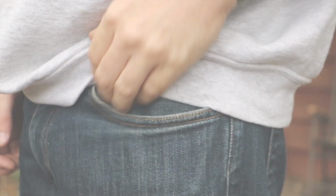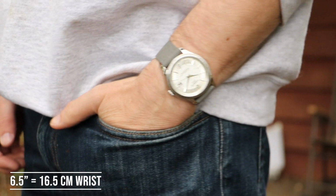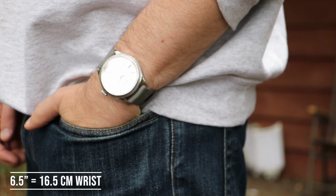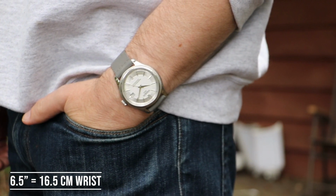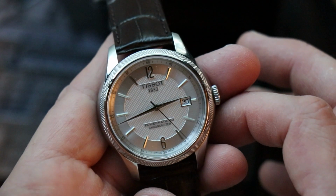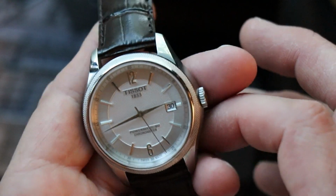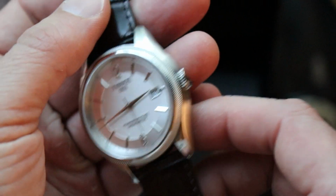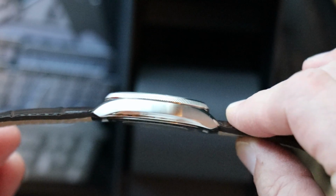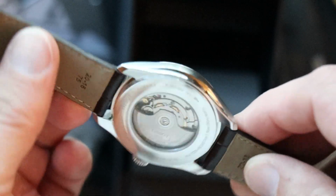for. But from everything I've read, it does wear a little bit smaller than that, more like a 38 or 39. Because of the knurled bezel, then a smooth bezel, then the dial inside. So the dial itself is not terribly large, so it will wear a little bit smaller than that. Fairly trim. I think that's just under 10 millimeters, which is really nice.